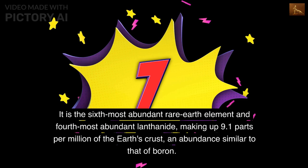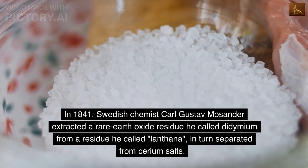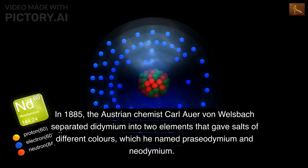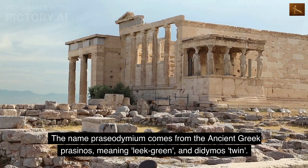In 1841, Swedish chemist Carl Gustav Mosander extracted a rare earth oxide residue he called didymium from a residue he called lanthana, in turn separated from cerium salts. In 1885, the Austrian chemist Karl Auer von Welsbach separated didymium into two elements that gave salts of different colors, which he named praseodymium and neodymium. The name praseodymium comes from the ancient Greek prasios, meaning leek green, and didymos, twin.